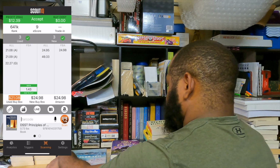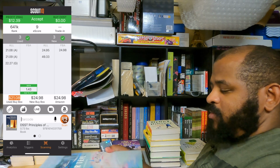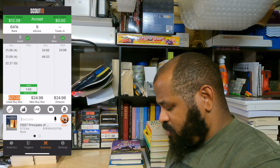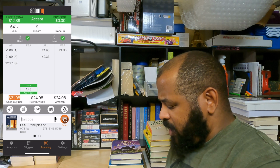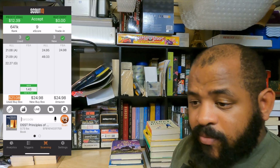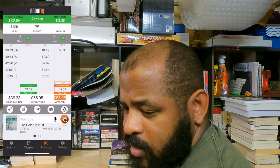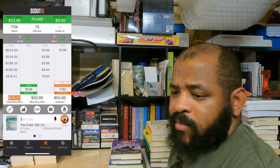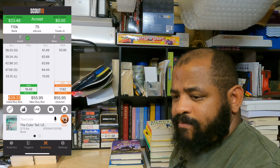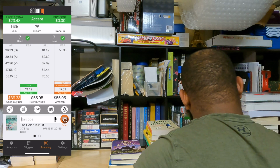All right, next book. As soon as I saw this one, I had to get it. It's a little bit heavier, a bigger book, but pretty much all artist type stuff, paintings and such. So I figured this would do well. And yep, the buy box is at $39.33. So potential profit of $23.48. Yep. And we got a few more of the free books, then we'll roll into the Dollar Tree books.